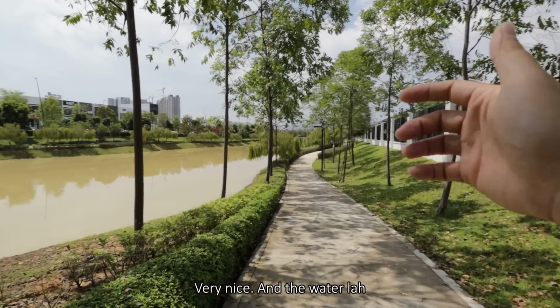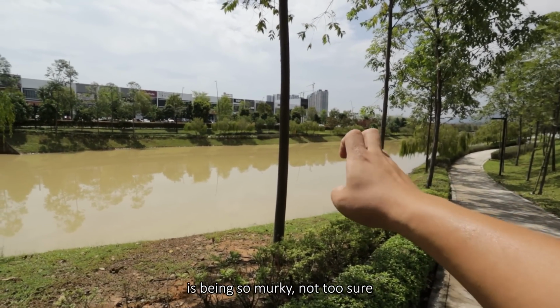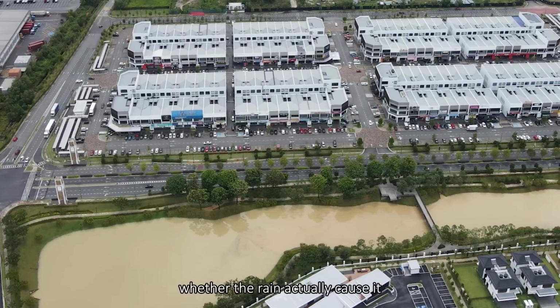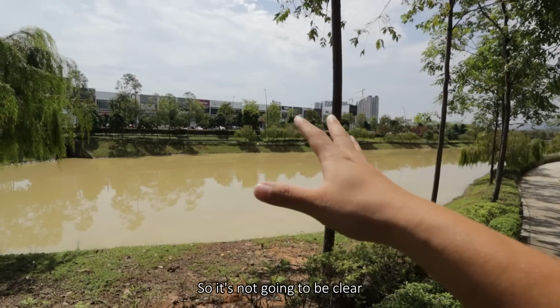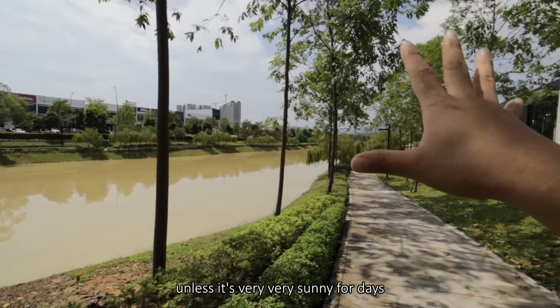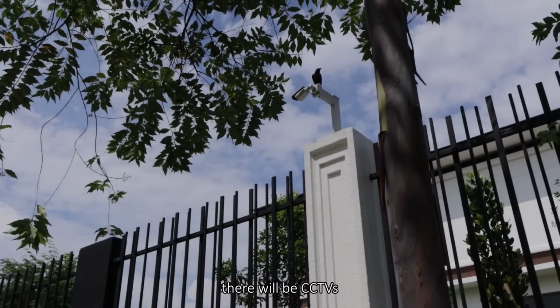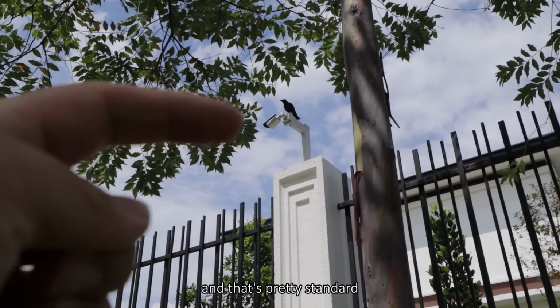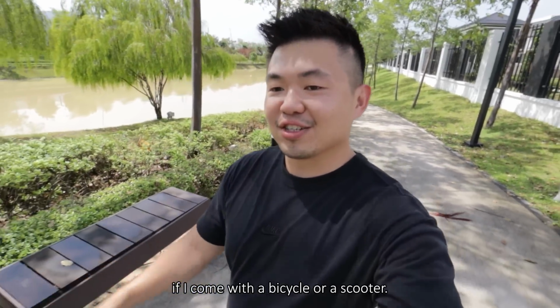Very nice. The only comment will be the water is so murky. Not too sure whether the rain actually caused it. I think it's a retention pond, so it's not going to be clear unless it's very sunny for days. Then for the boundary walls as well, there will be CCTVs, and that's pretty standard. And this will be more pleasant if I come with a bicycle or a scooter.